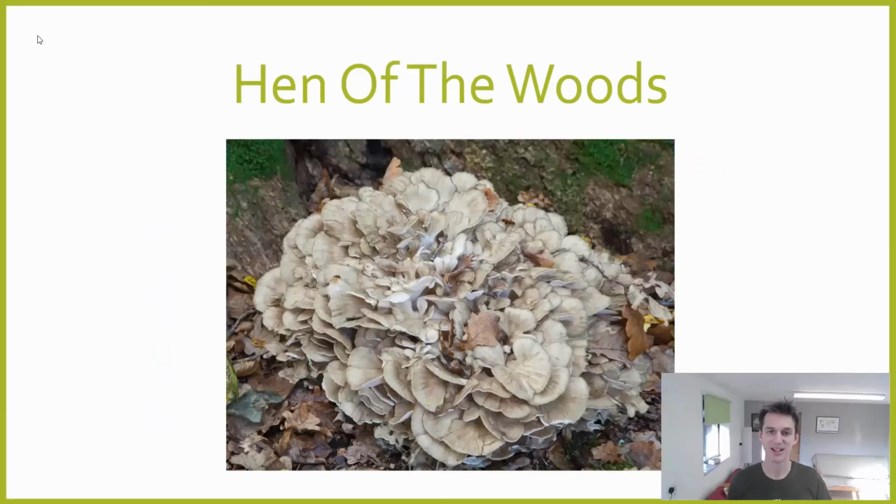And we have hen of the woods, another huge mushroom with a meaty flavour and texture. This forms at the base of trees, and if you happen to come across one, you're just blown away, usually by the size of it. They're really quite big and heavy. This one actually increasingly is cultivated for eating, but also for its medicinal benefit, which we'll come back and talk about in just a minute.